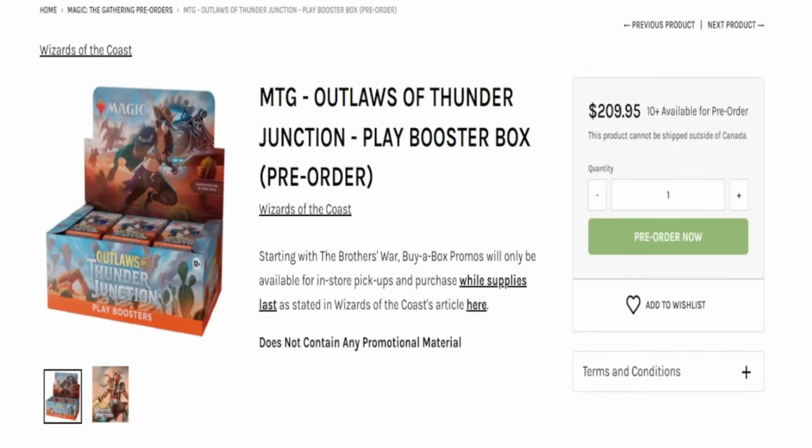This is a Play Booster box from 401 Games here in Toronto, Ontario, Canada. It's $209.95 Canadian. If you're in the US, you'd take off like 30%, and plus a little extra because of import fees.